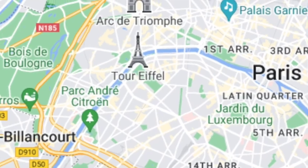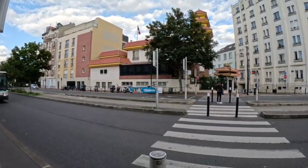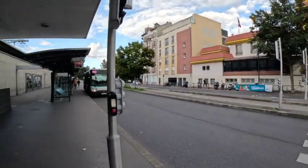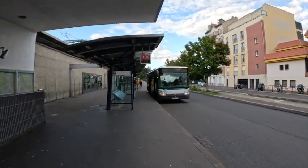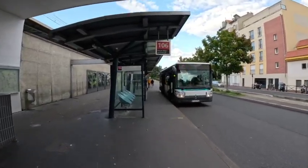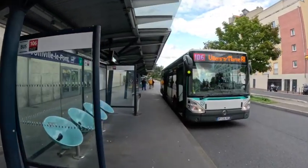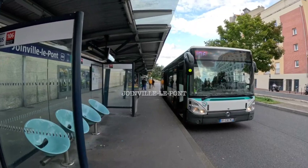You can very easily get to the major tourist attractions or anywhere else in the city with the RER train lines, metros, and buses. The place that you're seeing right now is the main bus terminus connecting this little suburban town to Paris. And this terminus is situated outside the RER train station called Joinville-le-Pont.